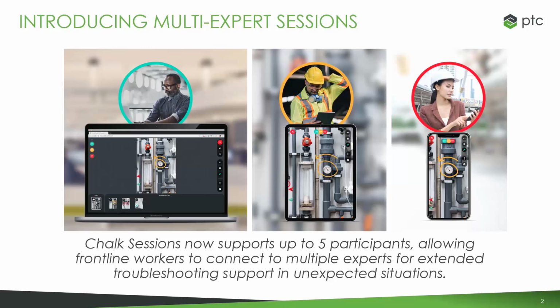One important thing to note is that multi-expert sessions are available to customers that have host user licenses, as the functionality requires the use of a connect code. I'm now going to pass it over to Mike to take us through a demo of this new capability.